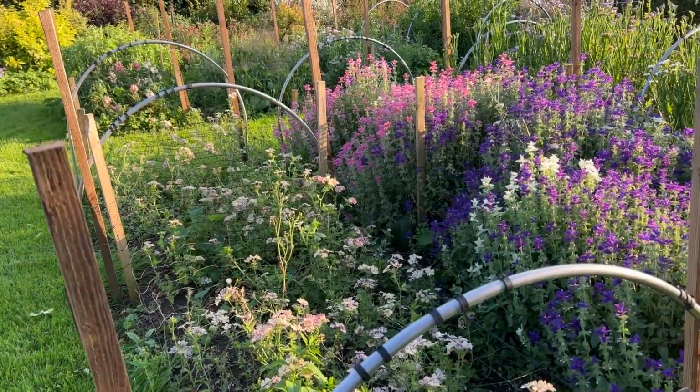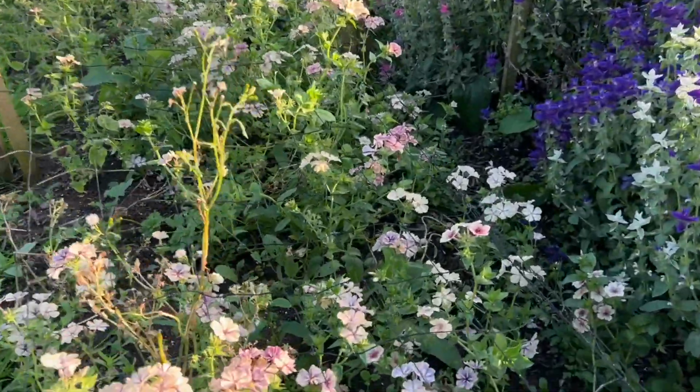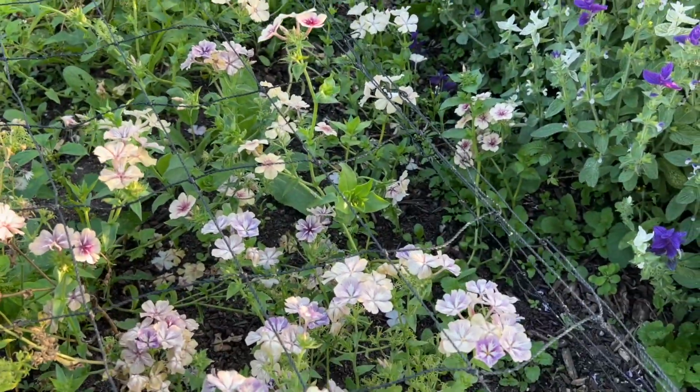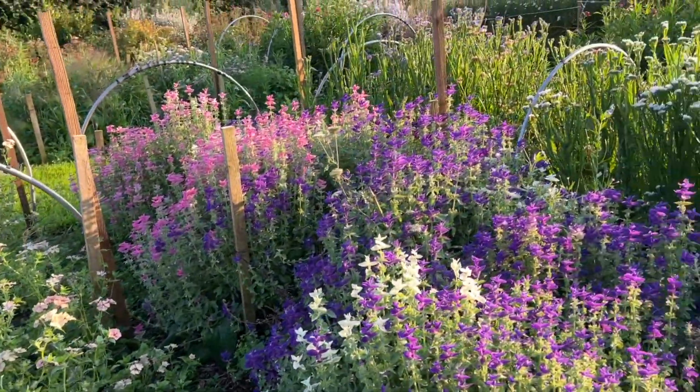Okay, I'm going to look from the bottom side because of the sun. So yeah, a bit more creme brulee here. This bed seems to be a lot weaker. I'm not sure if it's because it's in the shade of the cherry tree. That's quite likely.